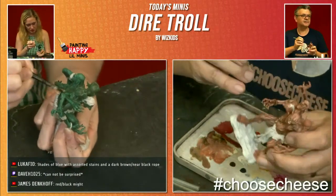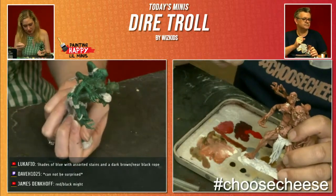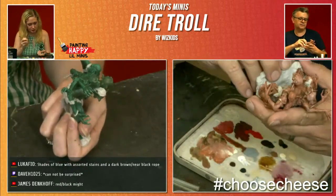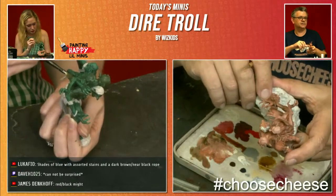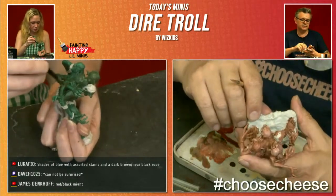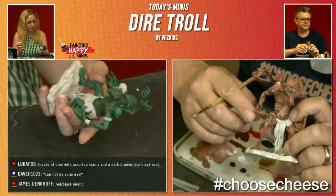About red for the loincloth. Red, yeah. Or black? Shades of blue? That could work, yeah. And I think, yeah, if I'm going to do the green on the skin, it'll be a nice balance against the red.